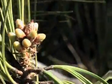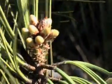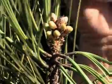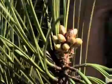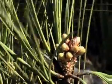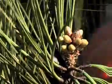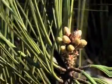A few of them might go up and pollinate the seed cones on the same plant, but mostly the pollination of the cones on this tree higher up will come in from pollen somewhere else. And that keeps the diversity available for the genetics to work in a healthy population of Torrey pines.